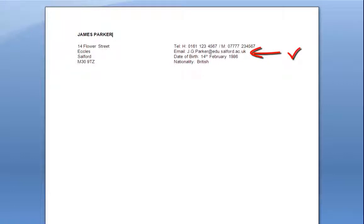Remember, everything that is included on a CV says something about you as an individual. If your personal email is a little too personal, then set up a new account. This will be the one that you'll use for all your job-related correspondence. You can also see that some information, although optional, has been included. In this case, James has opted to include date of birth and nationality. Remember, this information doesn't need to be provided if you don't want to do so.